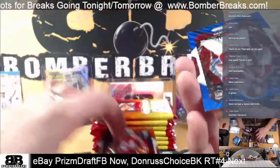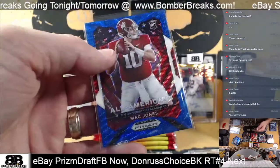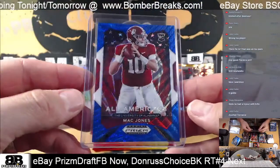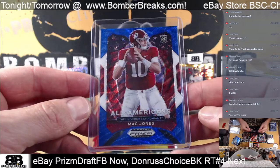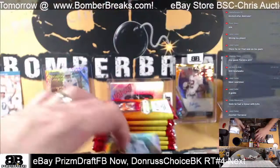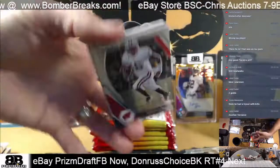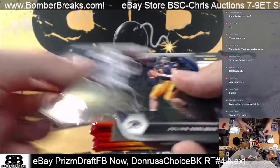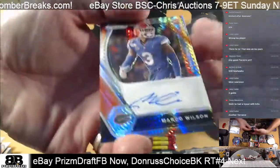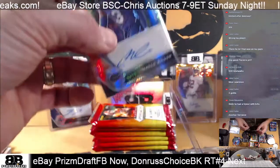All right, Sean Wade, Red Wave, and Mac Jones, Blue Wave. 72 out of 249 on the Mac. Serial number Jones. Patriot Steve. Basham Silver, Samuel and Tylan Wallace. Marco Wilson. Hyper. Autograph there. LM, Marcos.